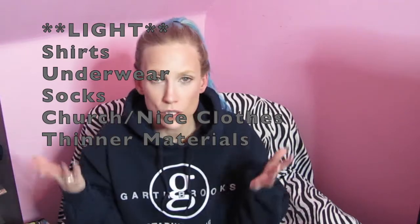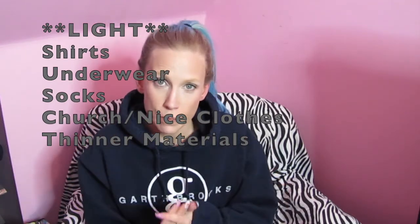Second category being the light material. So this is basically t-shirts or shirts, socks, and underwear. Now, I don't know about you, but for years I have had a single sock graveyard, I call it. It's like 2 socks come off your feet, but only 1 sock comes out of the dryer. Anybody else feel my pain?